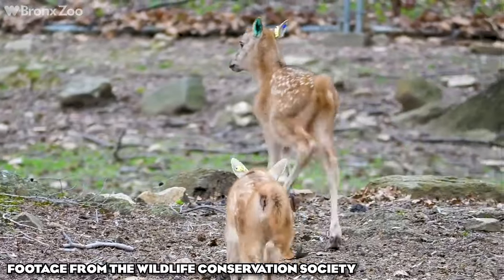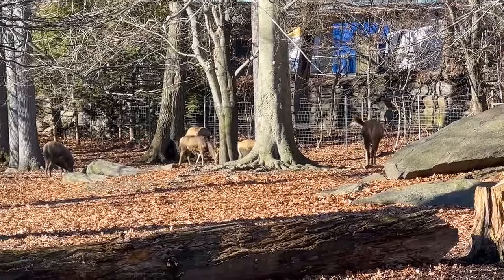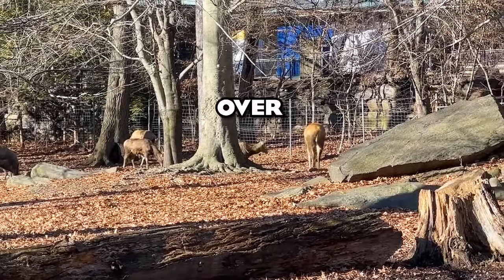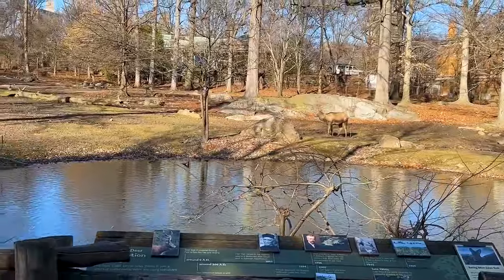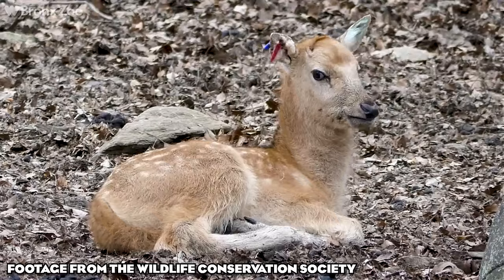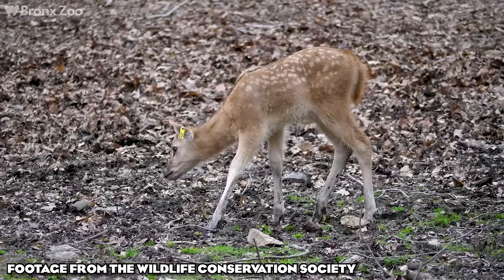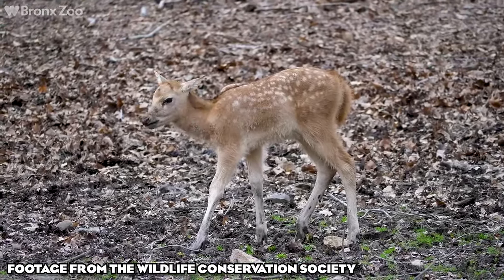The Bronx Zoo first started to breed this species in North America in 1946, and since that point, over 160 deer were born at the park. Because of the efforts of the WCS, the Wildlife Conservation Society, you can now find Pierre David's deer in over 40 animal facilities just across the United States alone.